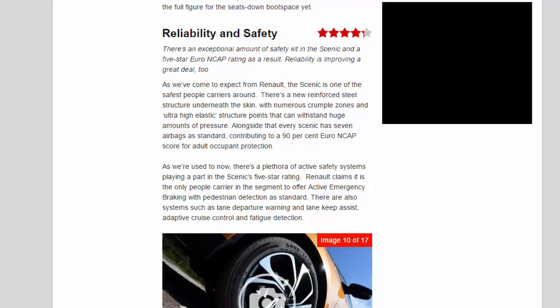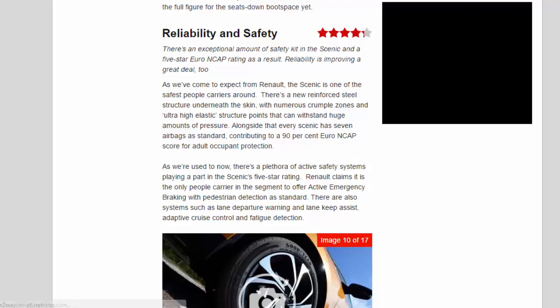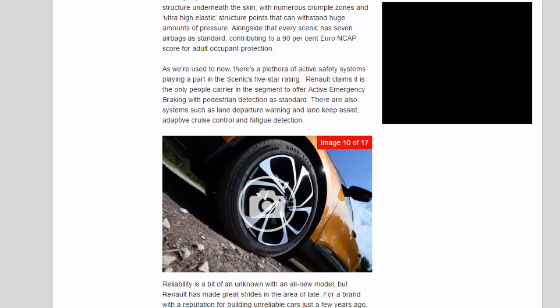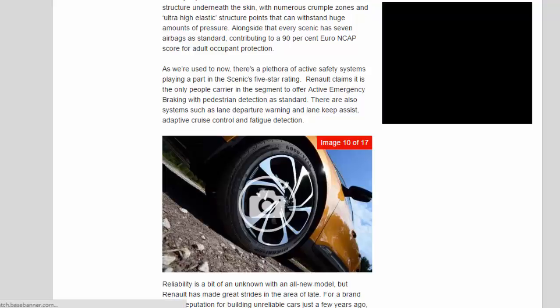Alongside that, every Scenic has 7 airbags as standard, contributing to a 90% Euro NCAP score for adult occupant protection. As we're used to now, there's a plethora of active safety systems playing a part in the Scenic's 5-star rating. Renault claims it is the only people carrier in the segment to offer active emergency braking with pedestrian detection as standard. There are also systems such as lane departure warning and lane keep assist, adaptive cruise control and fatigue detection.